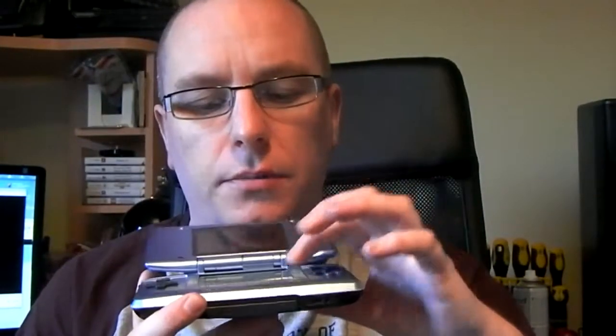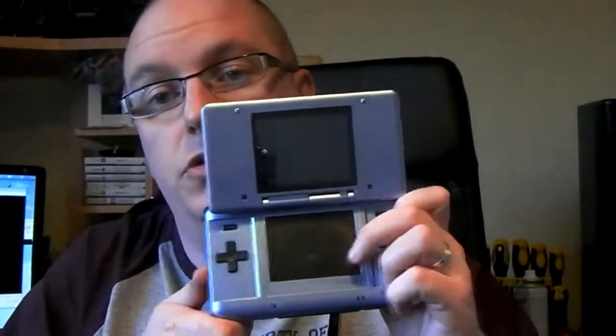They were all missing their styluses, which pees me off a bit, because actual DS Fat styluses are more expensive than the Lite styluses. This one's got a couple of light scratches on the top and on the bottom. Top screen's fine, however the bottom screen there is a score. You can see that. It's for a 3-year-old, so I'm in 2 minds whether to reshell it and put a new screen in it, or just give it to them as is. But this one works fine. So that was that one, that was in the pack.